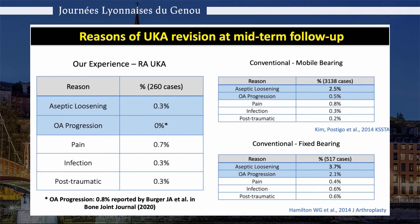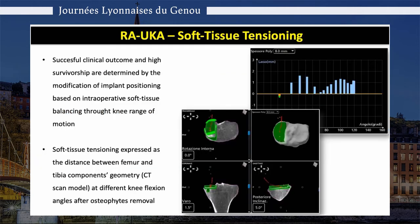The success of robotics is determined by the possibility of modifying implant positioning based on intraoperative soft tissue balancing throughout the knee range of motion. Soft tissue tensioning is the expression of the femoral and tibial components' geometry and gap at different degrees of knee flexion.